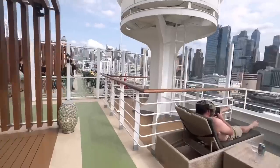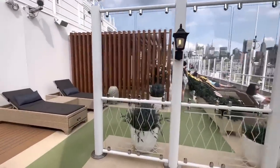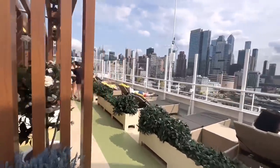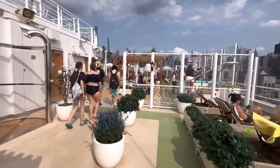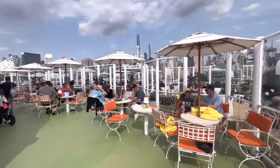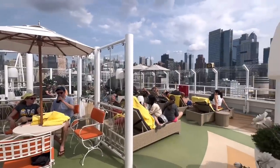No matter what Carnival ship it is, most of the time, the Serenity deck is normally a nice area. And then, of course, on the newer Carnival ships, they have a purchased experience called Loft 19, which is just a more upscale, nicer, quieter version of the Serenity deck. I like this area up here. It's kind of giving off Celebrity Beyond vibes, in a way, because of all the white and the plants and everything. Very, very beautiful area.